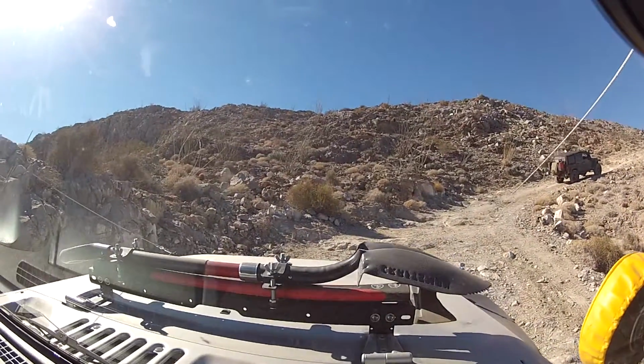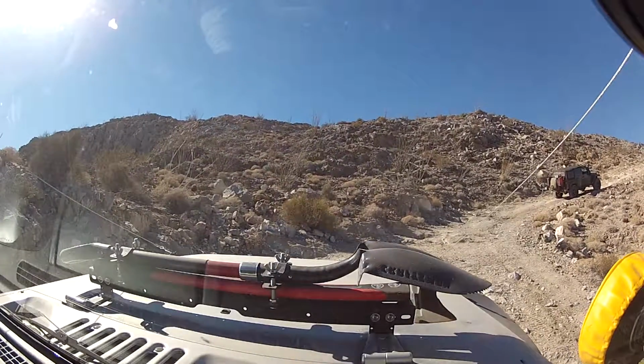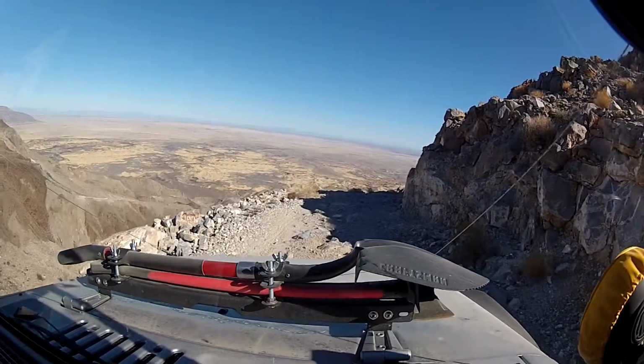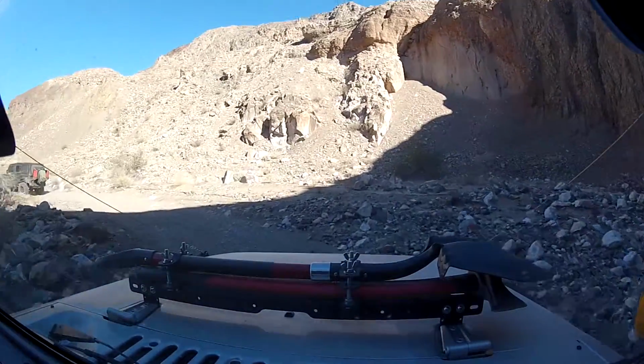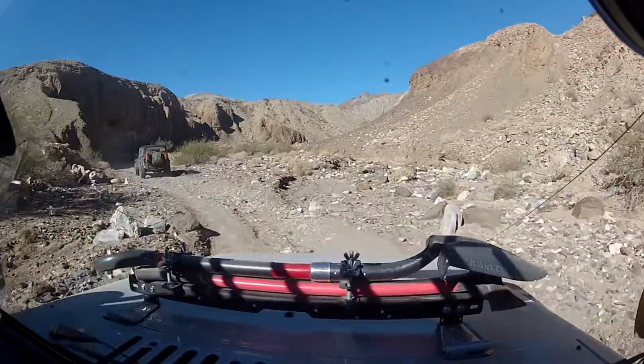Coming up on this episode, we get the Jeep up on two wheels. And we get close to the edge. This will be a trip up to the top of Carrizo Mountain. A fantastic drive. Stick around for the ride.